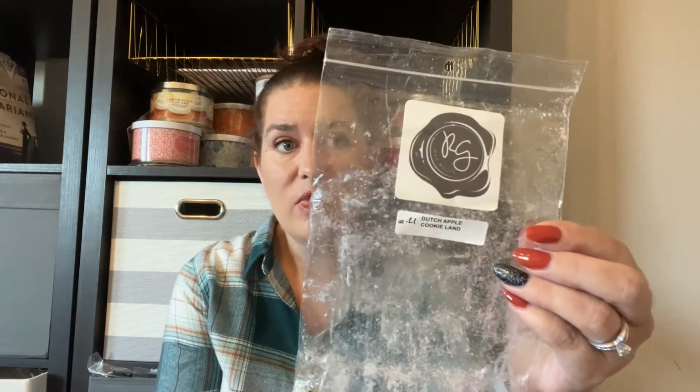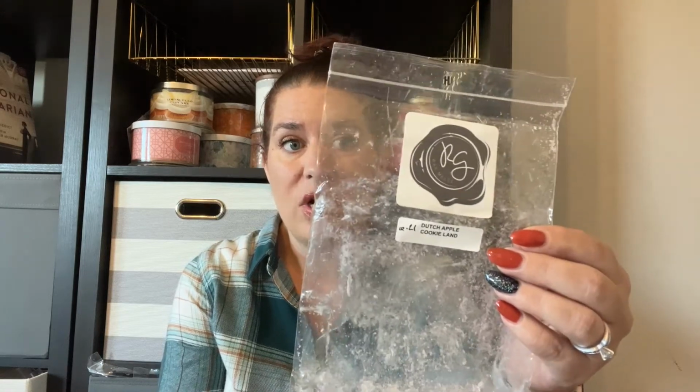Dutch Apple Cookie Land from 6/21. I put this throughout my downstairs. I kind of got a medium throw. It was there, but it wasn't super strong. I kind of had to sniff a couple times to really smell something. The scent notes were okay. It didn't really stand out to me.